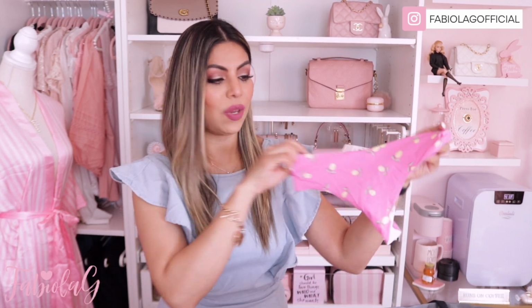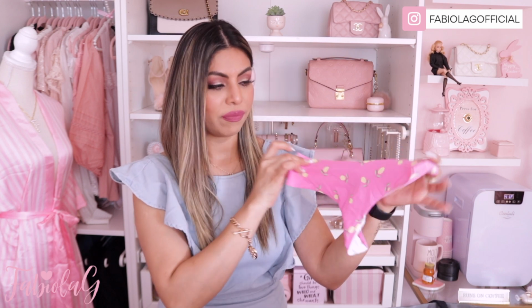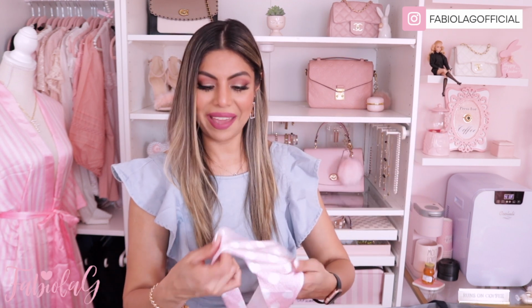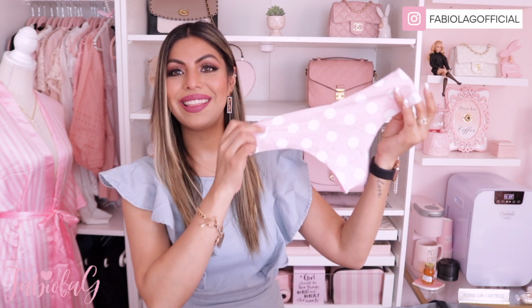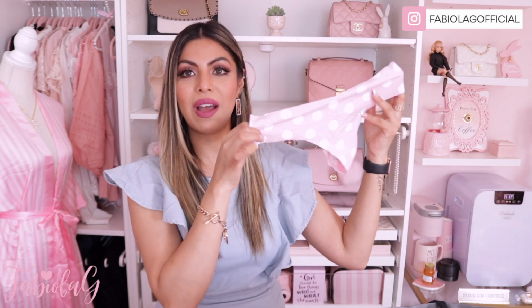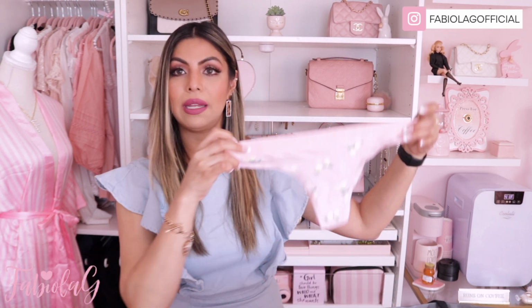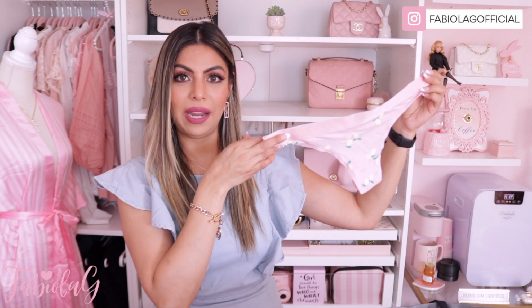So I got both of those, and then I also ended up getting some of their panties because who doesn't need those? And I did get this really cute one that has like little lemons, super cute and pink. This one here with like a leopard. And then I did get a lot of pink, actually, a lot of pink. I got this one here with like little polka dots, super cute. And I got another one with lemons, but this one is like in a lighter shade.